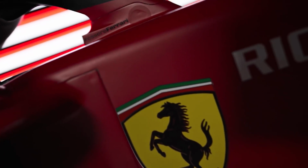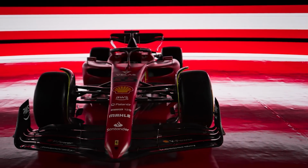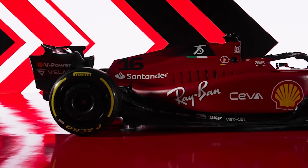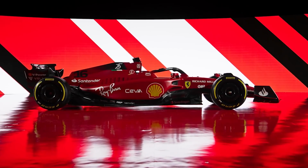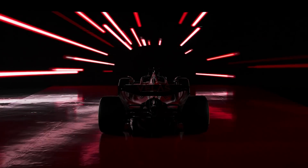There were some rumours a few weeks back that the team were going to go with a darker red similar to what they ran at Mugello in 2020 for their 1000th Grand Prix, but I am so glad that turned out to be nonsense because I was not all that fussed about that livery. They have, though, definitely gone with a darker tone this year. I think it looks great.